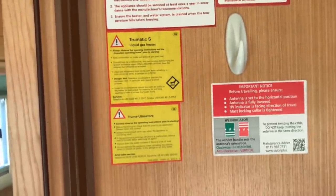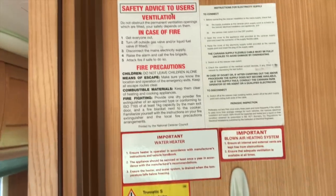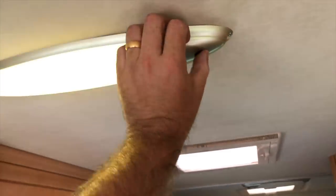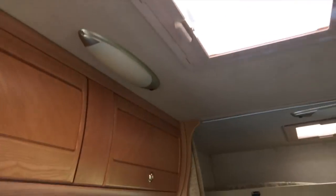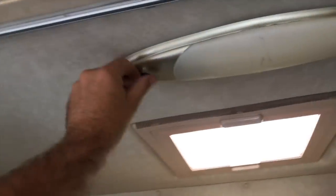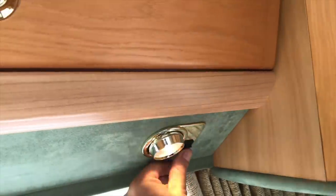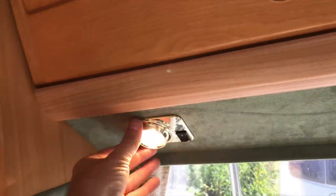Got a full set of safety and instructions on the rear of the motorhome. Nothing's left by chance by Autosleeper. So we've got plenty of lights. Individual reading lights in the lounge. Fully adjustable.